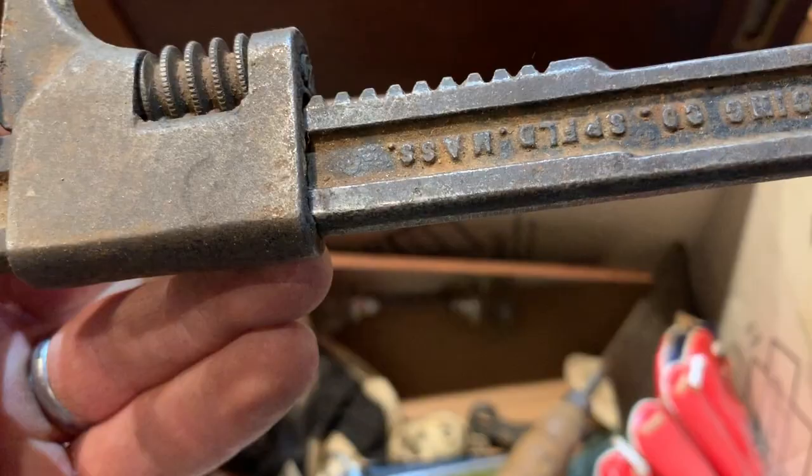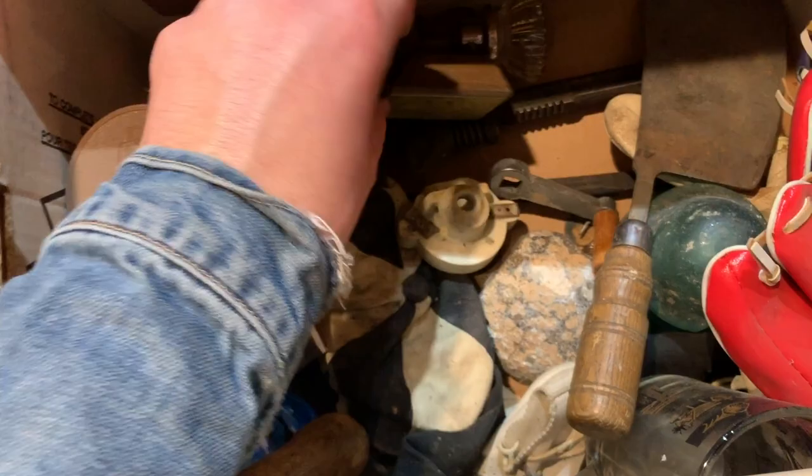A little wrench, drop forge. Sometimes these are marked like Allis-Chalmers or International Harvester. Still works. Still works? Yeah. All the keys for all the things.